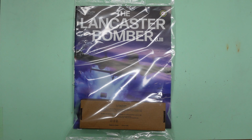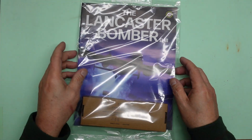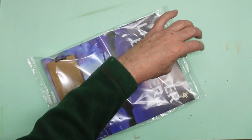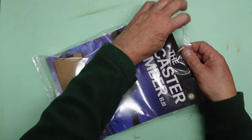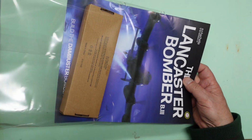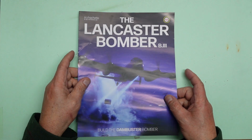Here we are now with pack 45 of this Hachette Lancaster Bomber B.III, and this is the Dambuster version. So as usual, we've got the delivery here in the plastic bag, all nicely sealed up, which was lucky because it was very wet when this was delivered. So we get our magazine out, put the bag over there, our box of parts there, and here's our magazine.